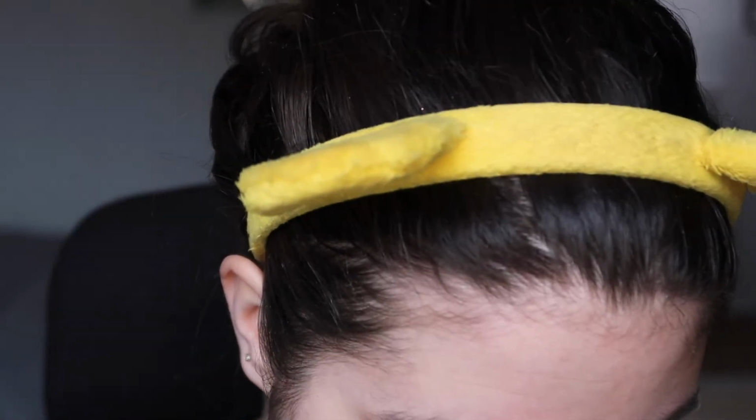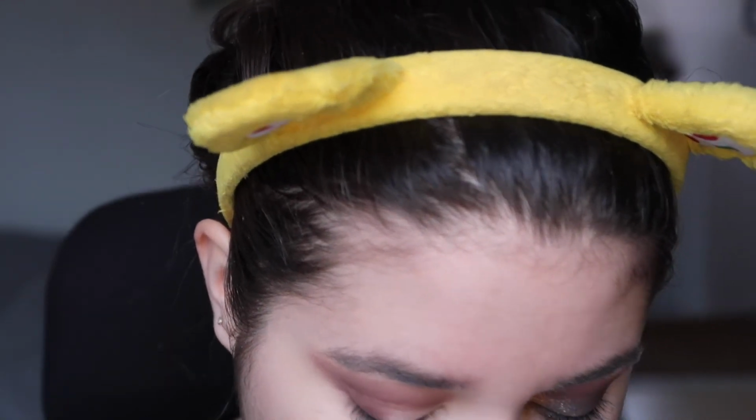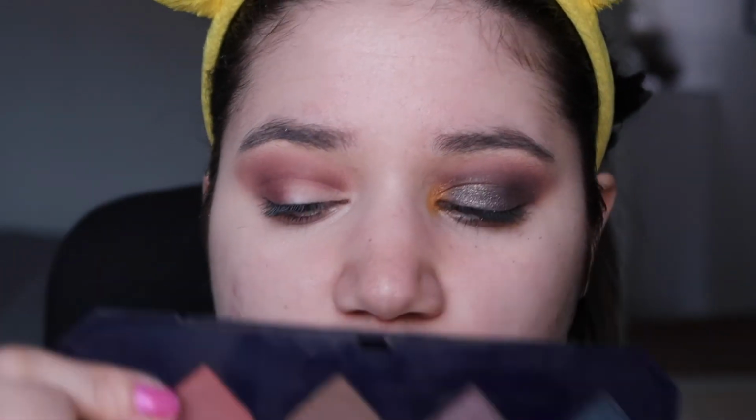What I'm going to do on my lower lash line, I think I'm just going to blend out this brown shade, which is called Spice Trip. So I'm going to just blend this on my lower lash line. I'm going to apply some mascara, do my whole face, and then come back and see how it worked out. So see you in a second.